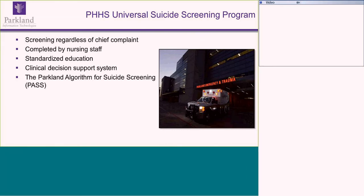Across most of our screening is completed by our nursing staff. MAs do complete the screening in some locations, but generally this is done at triage or at check-in at every provider visit.